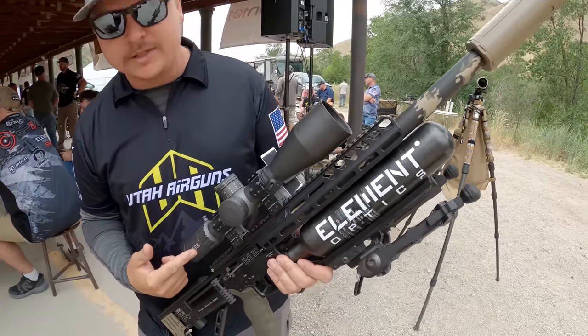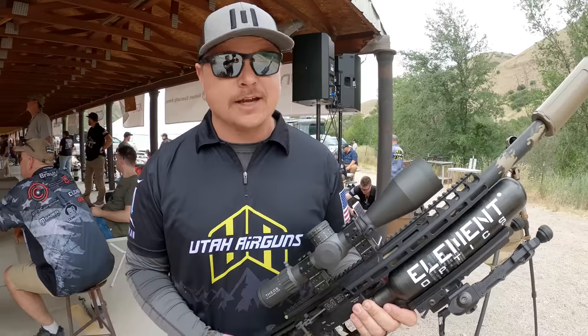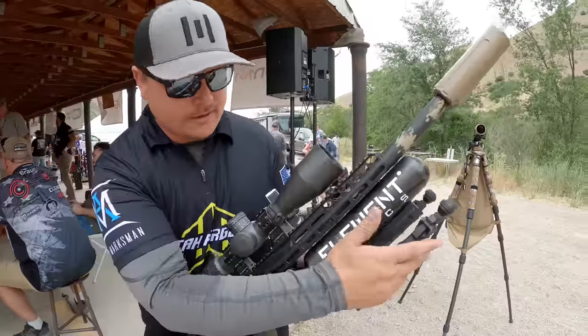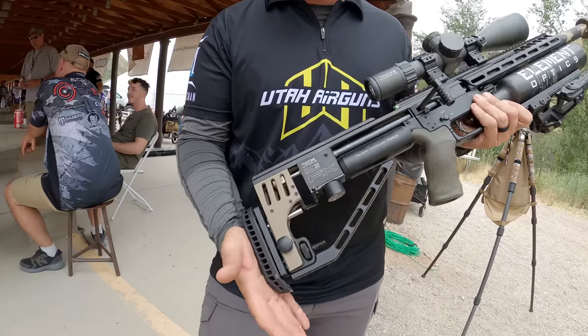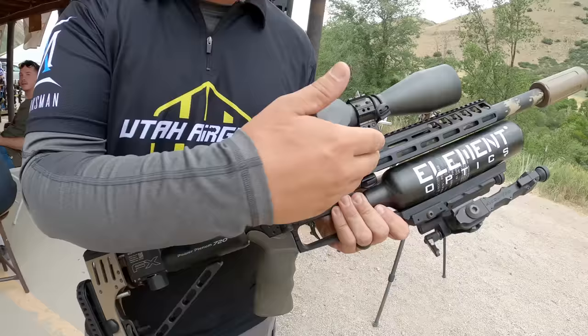It has the new Element Optics Theos. I've been running this scope for about 3 months, guys, and it is insane. It's got multiple wins under its belt. I'm super happy with the glass. Got that AccuTac bipod, keeping everything rock solid. So got the Crawford & Lipt new rear kick pad with the integrated bag rider, new top rail.